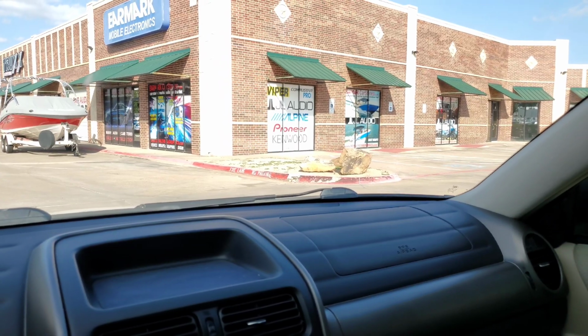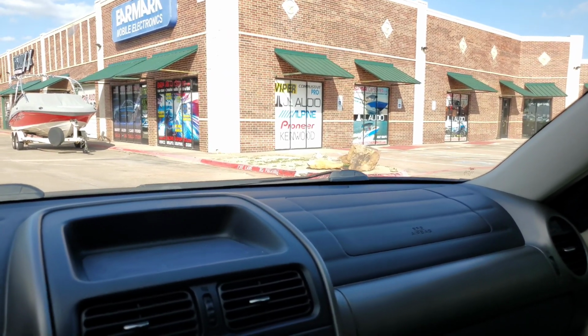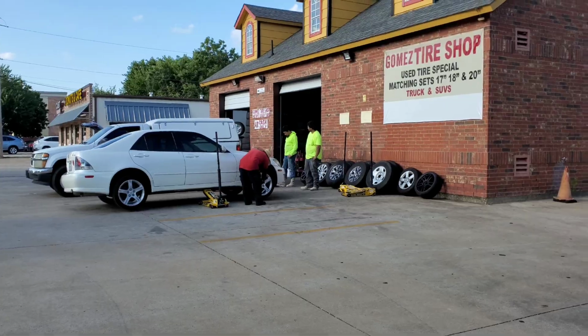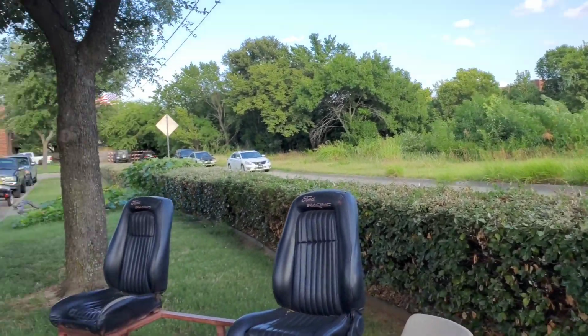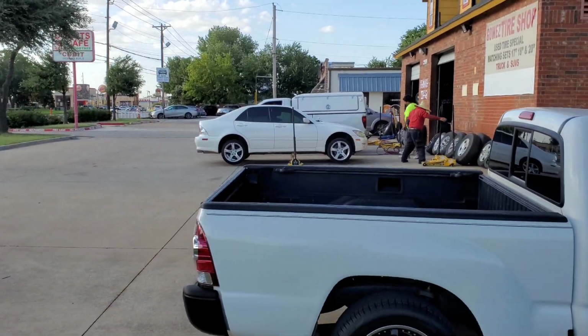I think with the tires. Yeah, tires are next. Alright, so we're here at Gomez Tire and Auto. It's still a little windy here in Texas. Never actually been here before, but I couldn't do these at work. Ran out of time, and give these guys a try, see how they do.